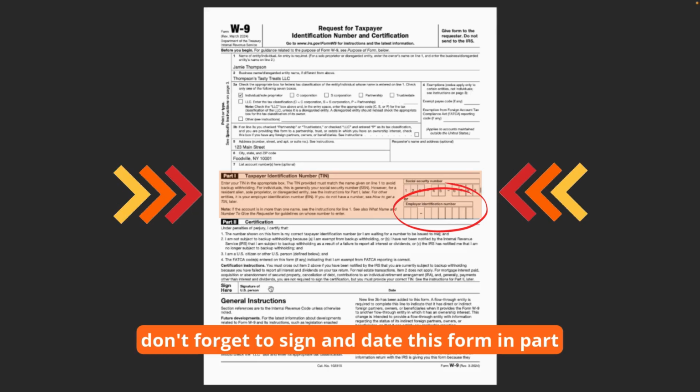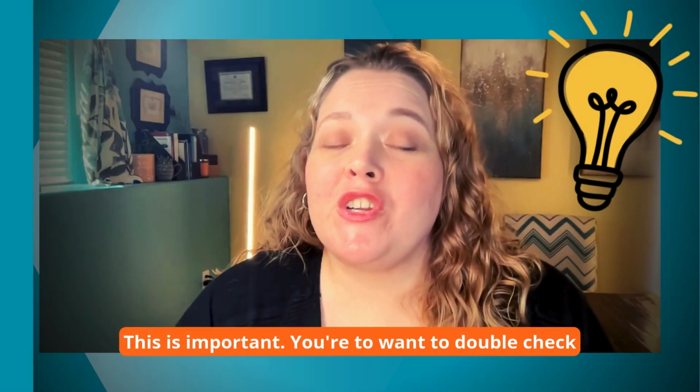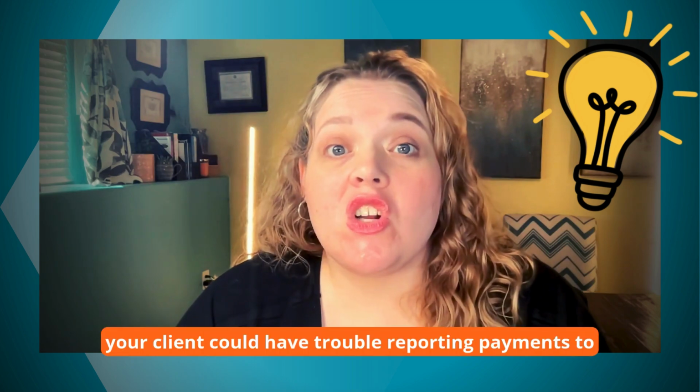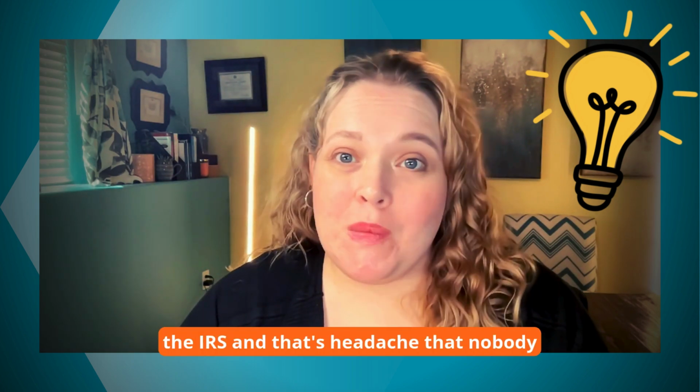And finally, don't forget to sign and date this form in part 3. This is the part that makes it official, so be sure to complete it before sending it off. This is important. You're going to want to double check all the details because if something is wrong, like your EIN or business name, your client could have trouble reporting payments to the IRS. And that's a headache that nobody wants.